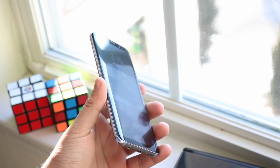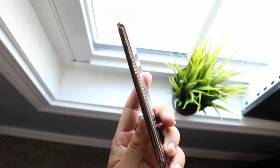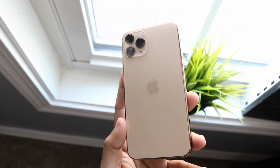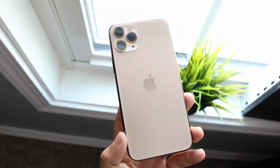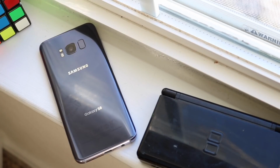Now, in terms of the inner hardware and the specs of both of these phones in terms of power, the iPhone 11 Pro has the Apple A13 Bionic chip, a hexa-core CPU, and 4GB of RAM, where the Samsung Galaxy S8 has the Qualcomm Snapdragon 835 chipset, an octa-core CPU, an Adreno 540 GPU, and 4GB of RAM as well. Now, I'll go ahead and do a little bit of speed comparison between these so you guys can tell the difference between them. So here's a little speed comparison of that.